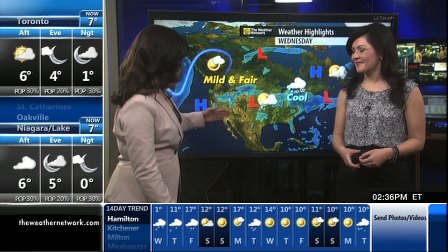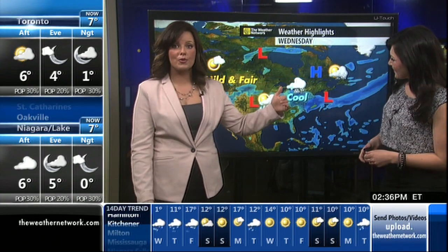Taking a look at Wednesday, yeah, we do have a big storm. It's the same one that'll move in for Ontario that could spawn some severe weather stateside. And when we talk about that severe weather, well, this time of year, yeah, this is when it really all starts coming back into play.